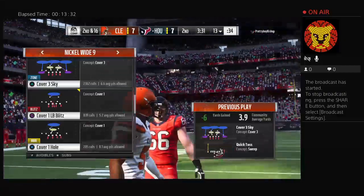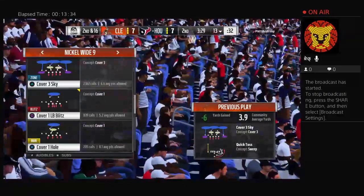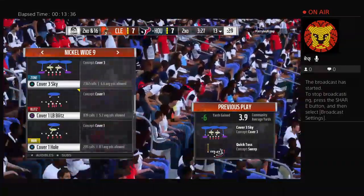It's a 6-yard loss on the play, and it'll make this a 2nd and long.